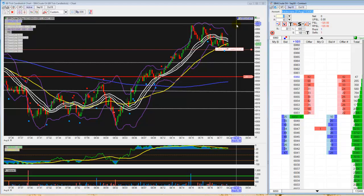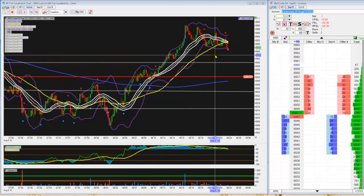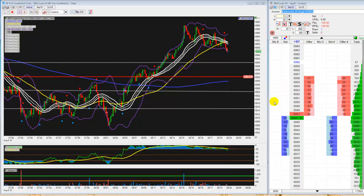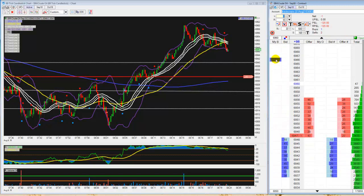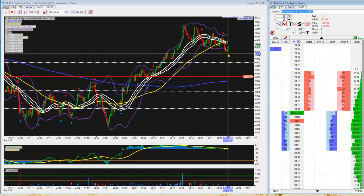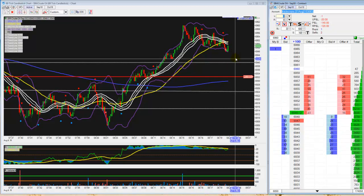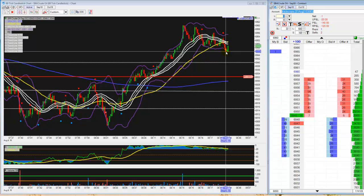Alright, going to pause until we get filled, or we do something different, and I'll tell you what's going on. Okay, it filled me. Move went 1 tick under. Some days you just don't have it. We'll see.